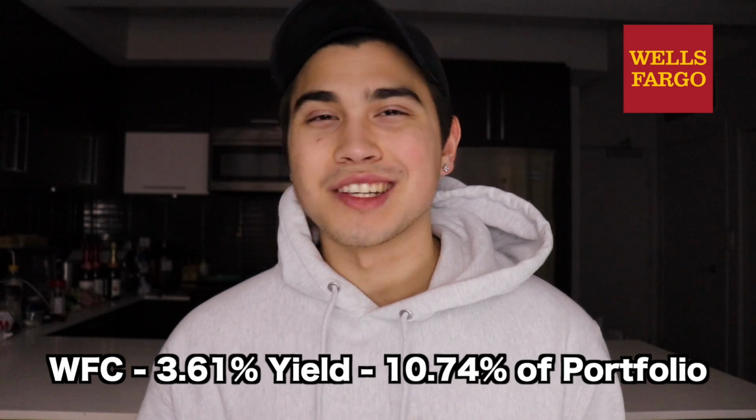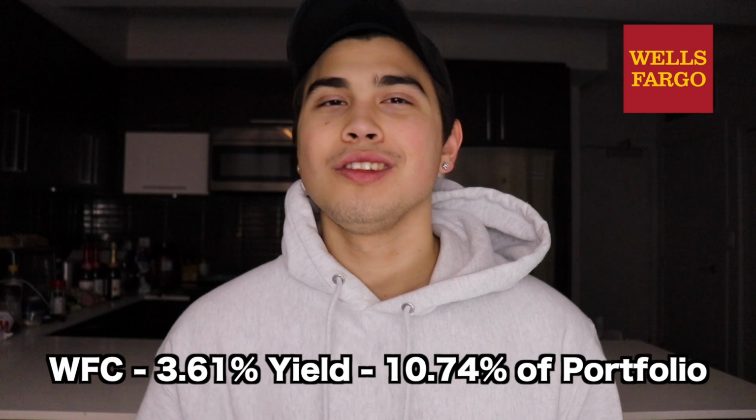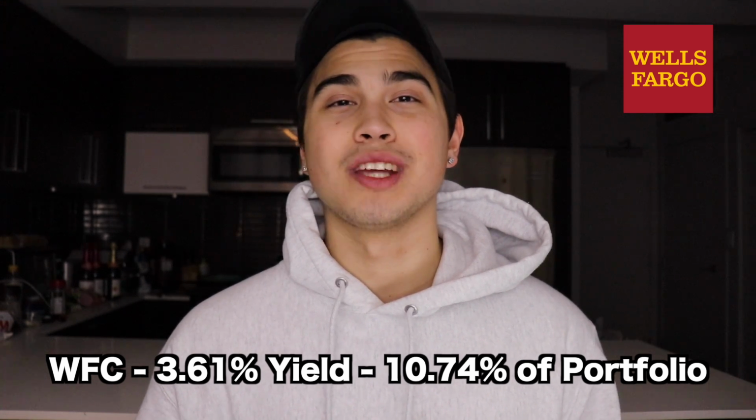The third largest position in Buffett's portfolio currently is yet another bank stock, but this one with a much more attractive yield, currently hovering around that 3.6% mark.